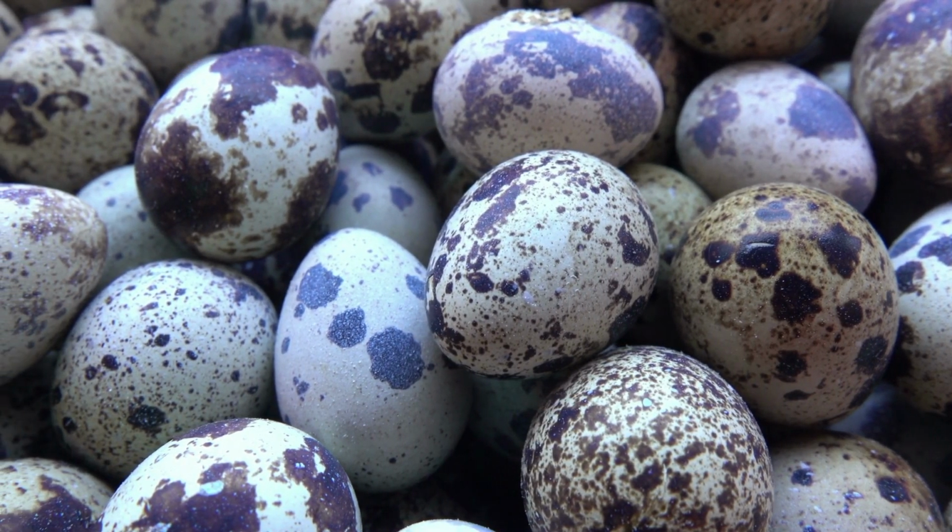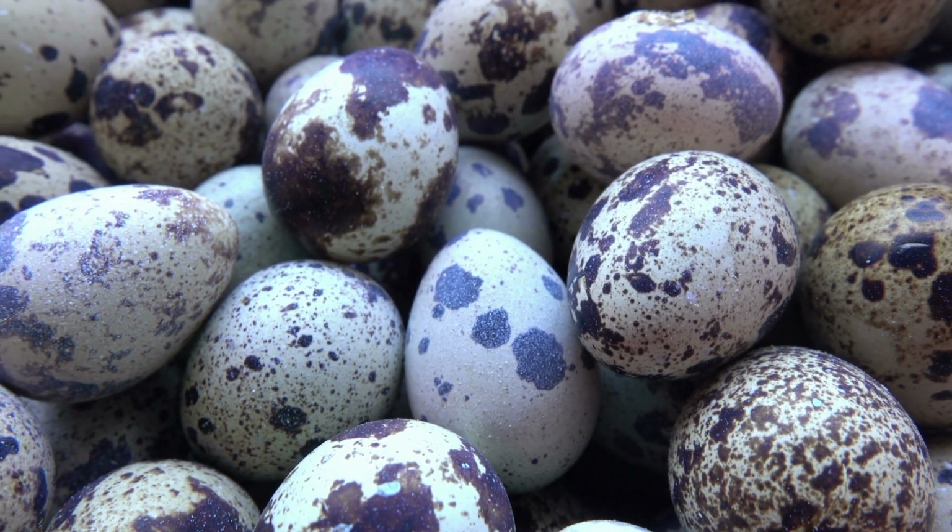But in my research, I found that the Faro D1 quail is a much larger quail, as well as a really hefty layer. They're going to lay around 300 eggs per year. So if this is something that interests you, I definitely suggest looking into that type of Coturnix quail. Outside of that, we really have a large variety of quail in our coop.